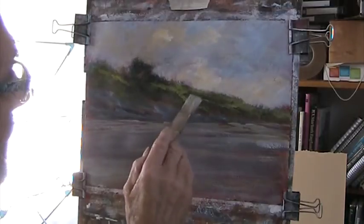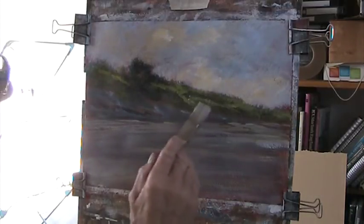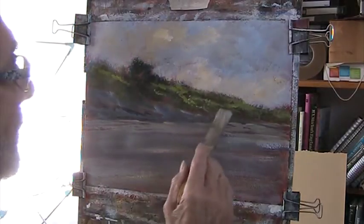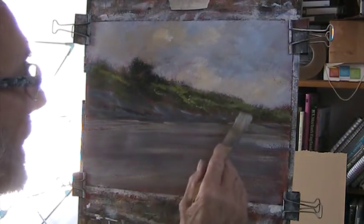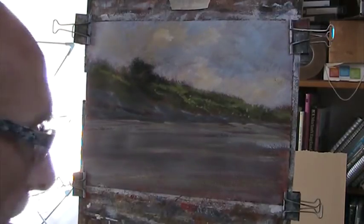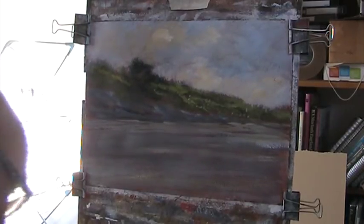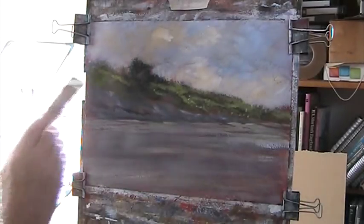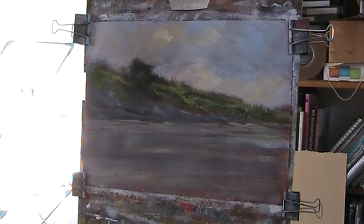Just trying to make this landscape, this hill, interesting, but just adding flicks, bits and pieces. You don't have to justify it, really. All right, now a duller green, like with that red, yellow, sap green. Oh, we'll just get that in there. So we can put some more red in there.